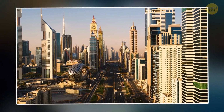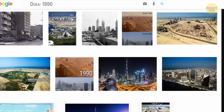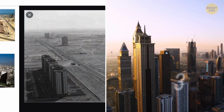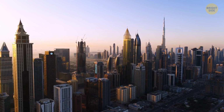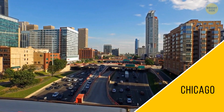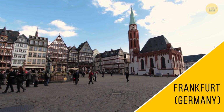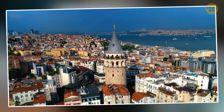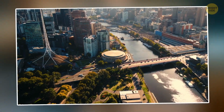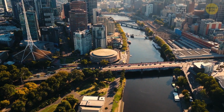Okay, let's move on. What city is this? This is Dubai, the United Arab Emirates. By the way, this is what the city looked like in 1990, before they found oil. Yep, it's the same city, and yes, it's just a 30-year difference. Can you recognize this one? It's good old Chicago, the Toddlin' town. What's next? It's Frankfurt, Germany. Okay, a couple more. You can make it. That's Istanbul, Turkey. And the last one for you, it's easier. I'm sure you'll recognize it. Yes, that's Melbourne, Australia. G'day, mate.